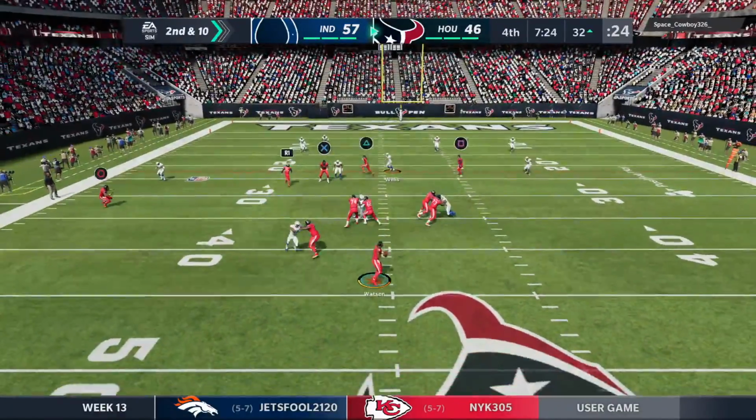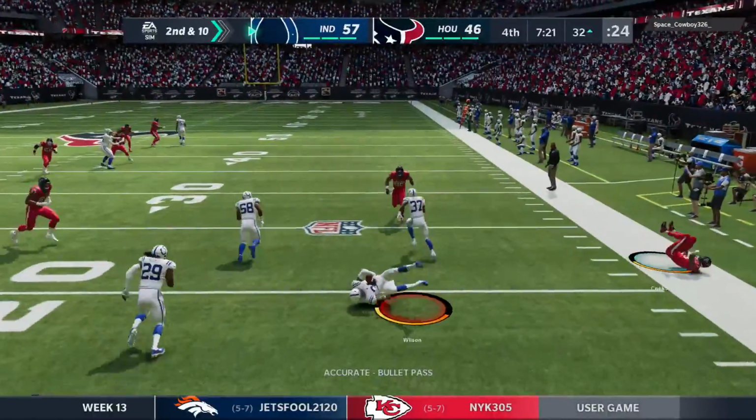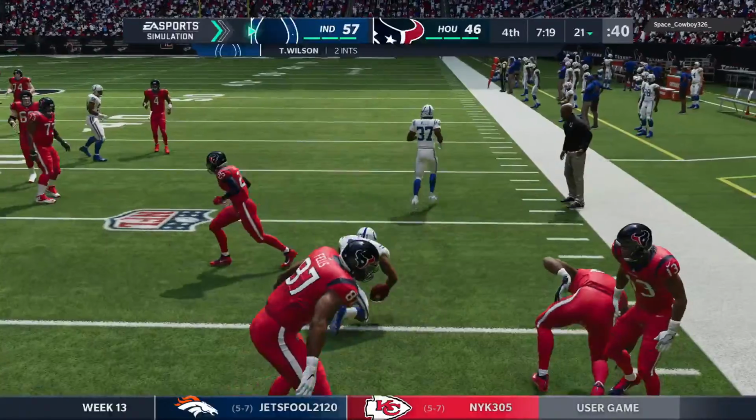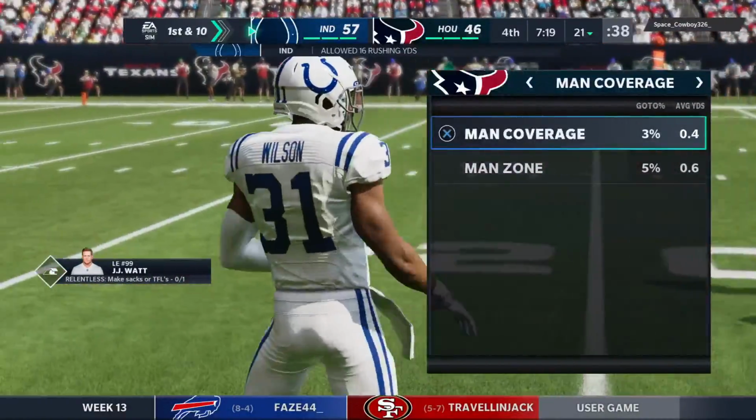Throwing again is Watson. And my goodness, another interception. Picked off by Tavon Wilson. And his guys are going to take over at the 21-yard line.